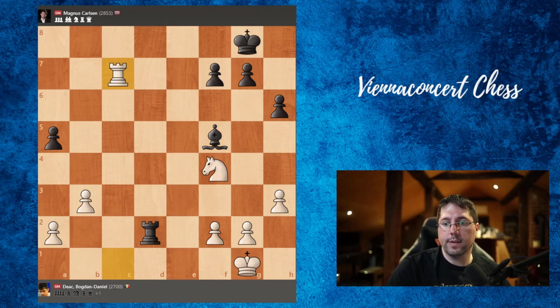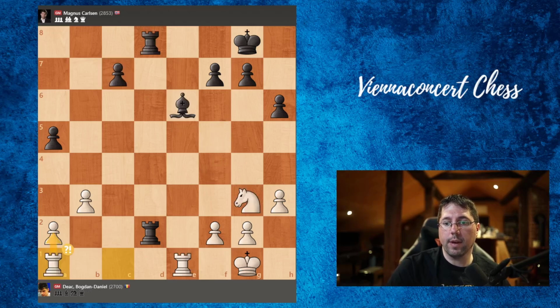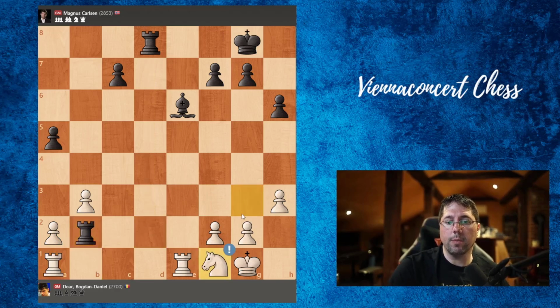And yeah, so let's return to the game. So actually rook to a1 was played. Now Carlsen played rook to b2, which is a good move. He wants to double. Knight f1, that was a good move by Bogdan, preventing him from doubling his rooks and destroying him on the second rank.